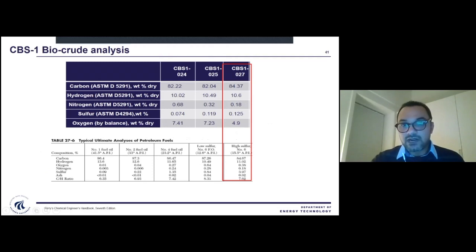And when we compare our raw biocrude, not the upgraded, the raw one, it's almost the same as the bunker fuel, the marine fuel which we use in heavy ships, in terms of carbon, hydrogen, nitrogen, and sulfur. Only the problem is oxygen. So you can see oxygen is almost less than 1% in the bunker fuel. In our case, it's almost 5%. So we have to get rid of this one.